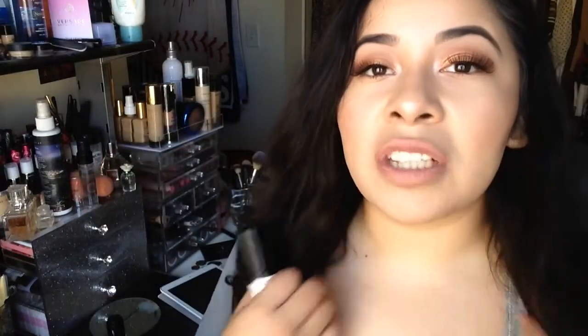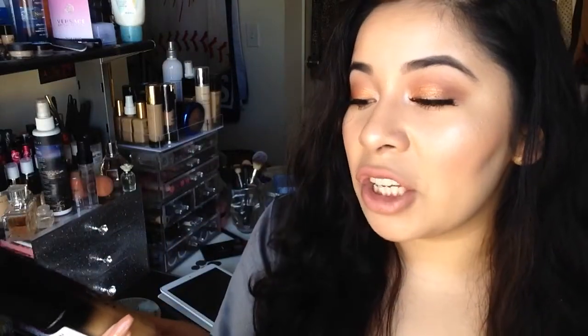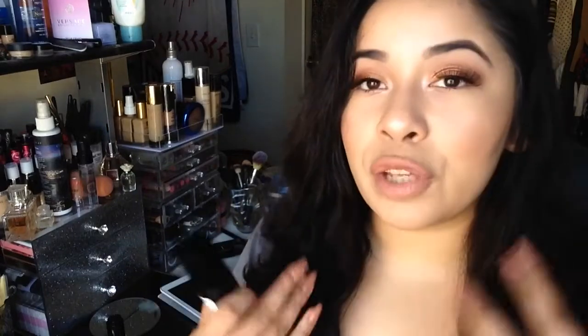Next, a favorite foundation that I have been using non-stop will be the Milani Conceal and Perfect 2-in-1 foundation in the shade Creamy Vanilla 01. The reason why I have the lightest shade is because I am pretty light at the moment, and also it kind of oxidizes. So even though it's pretty light when you first apply it, it oxidizes a tad bit. That's the reason why I got the lightest shade.